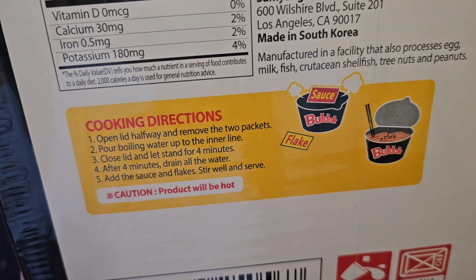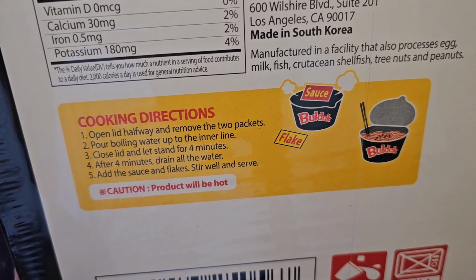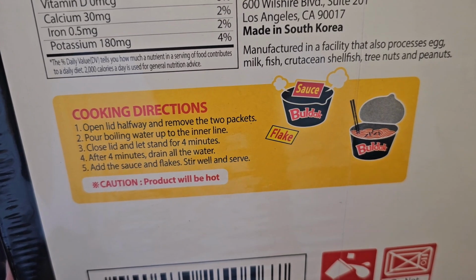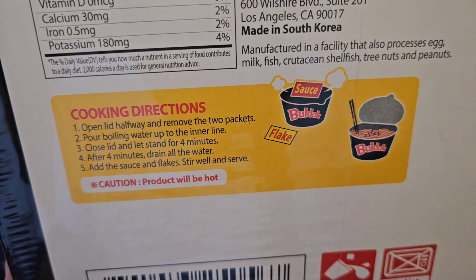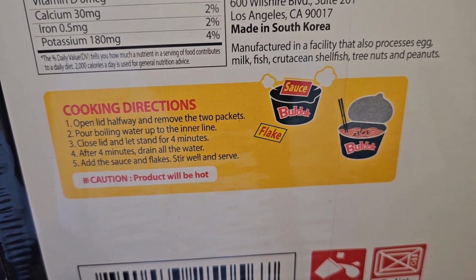Here are the cooking directions. Open the lid halfway and remove the 2 packets. Pour boiling water up to the inner line. Then close the lid and let it stand for 4 minutes. After 4 minutes, drain all the water and then add sauce and flakes, then stir well and serve.